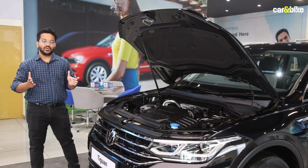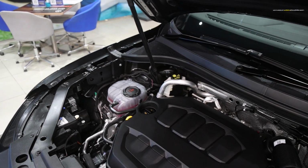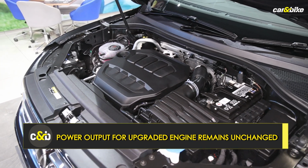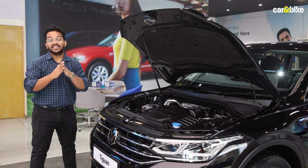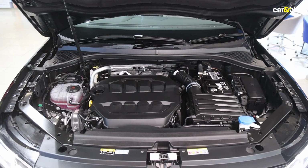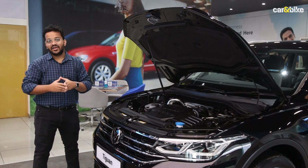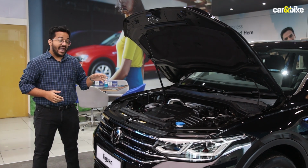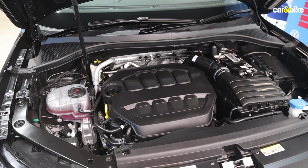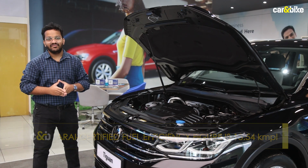Pop the hood and you will know that the Tiguan remains unchanged on the powertrain front. It continues with its 2-liter 4-cylinder turbo petrol motor. This one continues to make 188 brake horsepower and 320 Newton meters of torque, but there is an invisible difference. This is now compliant with BS6 Phase 2 emission norms, or real driving emissions tests as we call them, and Volkswagen says that the engine is now slightly more fuel efficient than before, so its ARAI rated fuel efficiency figure stands at 13.5 kmpl.